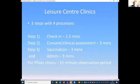So having thought about it and read as much information from NHS England as we could find, we decided to try and set up the clinic with 3 separate steps involving 4 separate processes. The first step was going to be a check-in that we thought would take about 1.5 minutes. The second step was the consenting of the patient and the clinical assessment to make sure that they were well enough to have the jab, and we thought that would take about 3 minutes.